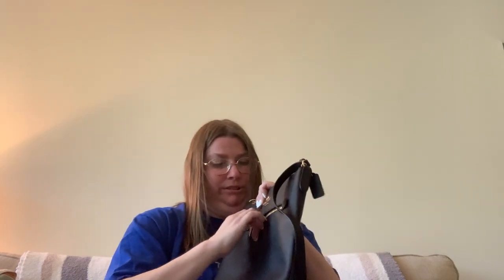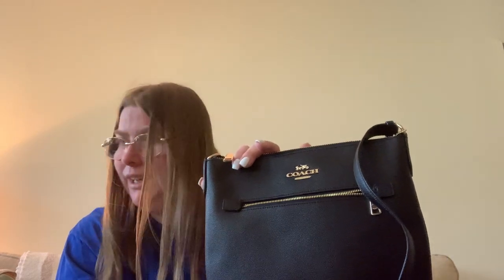All right, so this, I think, is a must-have in Coach, girls. This is the Coach file bag. And it's in... This is a fun bag. I did carry this one day. Why did I get to carry this? I can't remember if I did carry it.